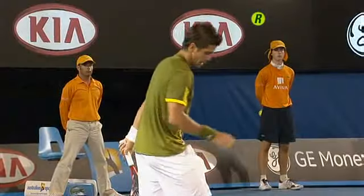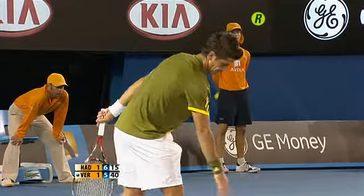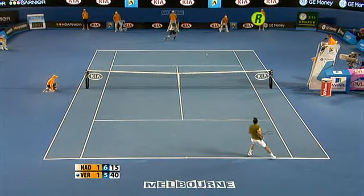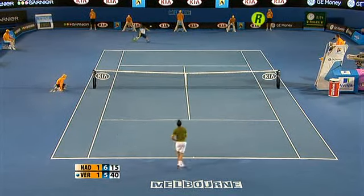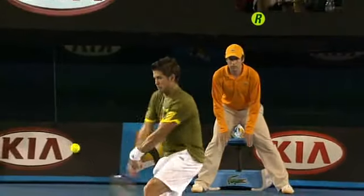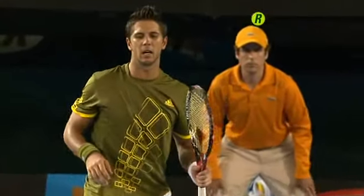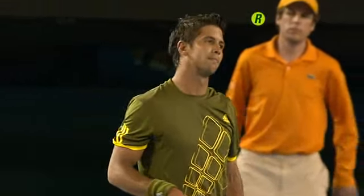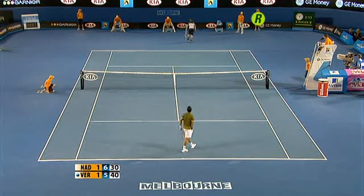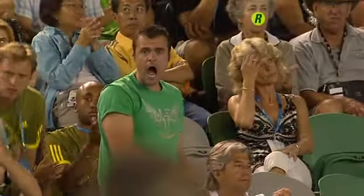40-15. Got to keep concentrating here, Verdasco, even at 40-15 with Nadal. Verdasco of old, I think, just going for something that was overly pretty, shall we say. It didn't need to be. An angle that maybe wasn't really there. Oh. We did go into a tiebreak, ace number 12 from Verdasco.